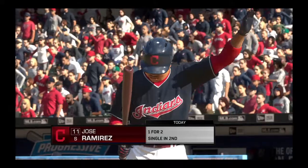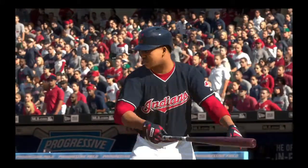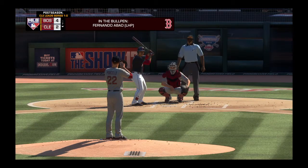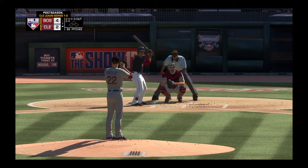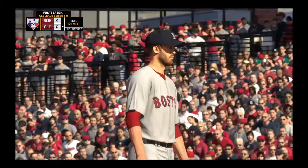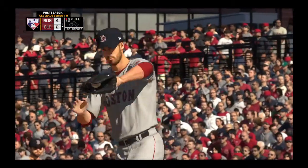Stepping into the box, Jose Ramirez. He'll start things out here in the bottom of inning number 7. Now some action out in the bullpen as a lefty and a right-hander begin throwing. Here's the first pitch to him. Just off the outside, and it's 1-0.